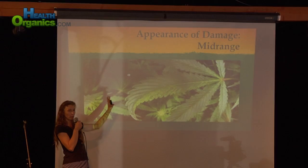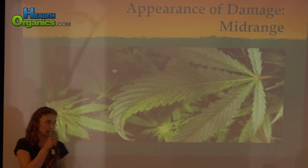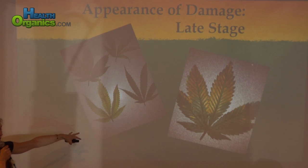Now, things start to progress mid-range. You'll get really severe hooking. Again, more with broad and cyclamen, where with russet, you're seeing more of that russeting pattern. You'll get a lot of tacoing, a lot of canoeing, hooking. The leaves are going to go in every direction except for the direction they're supposed to go. So these are all really important warning signs. Now, this was a russet mite infestation. This was my first ID, actually, of russet. This was 2013, my first local ID.